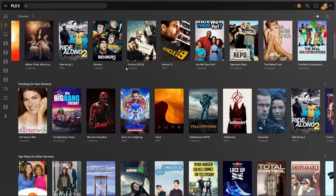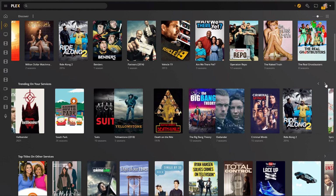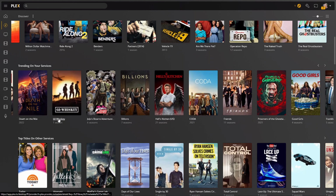If you put a movie on that's about to come out in theaters, and when it releases on streaming, you don't want to have to figure out where it's going to release, Plex is going to tell you when it comes out and where you can watch it, because you'll click into it and it's going to tell you where you can watch it. So it's just going to make the movie and TV watching experience so much easier. So you can see all the different things across your services.